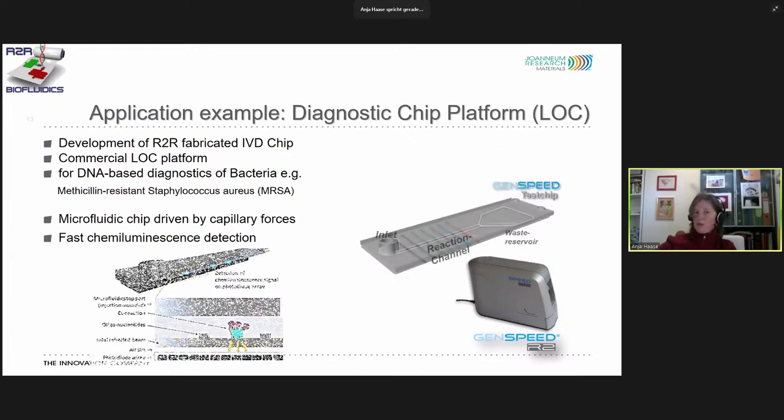So the chip is mounted together. You can see the inlet and the reaction channel and a waste reservoir. And then this chip is mounted into the ChainSpeed device and the reaction can start. So this ChainSpeed device is, as we already had in the first talk, a sample in, read out, result out device, so quite a simple one. As I said, we have a chemiluminescence detection, and in the device on the bottom, we have photodiodes which detect the chemiluminescence or the height of the signal.